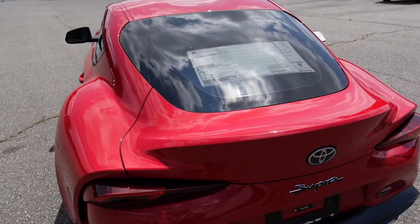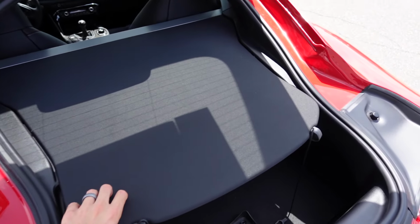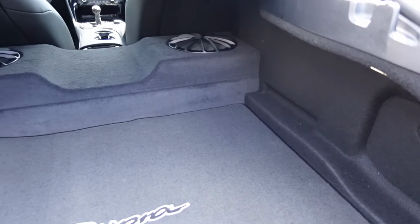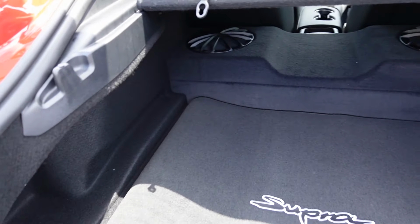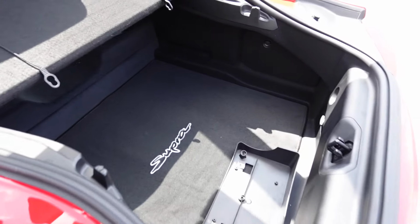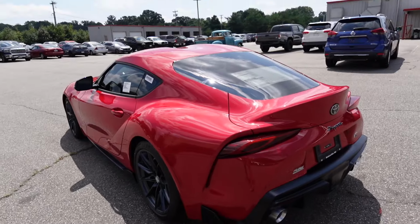key fob, or there is one on the inside, and then we can take a look at this. We have a privacy cover that you can latch up to the hatch as well. This is also removable. And then you can see 2 speakers back here, super embroidered into the carpet, and a decent amount of storage. You can actually fit a set of golf clubs right through the center and several other small items. From here, you do have some grab handles, and we can easily close it up.